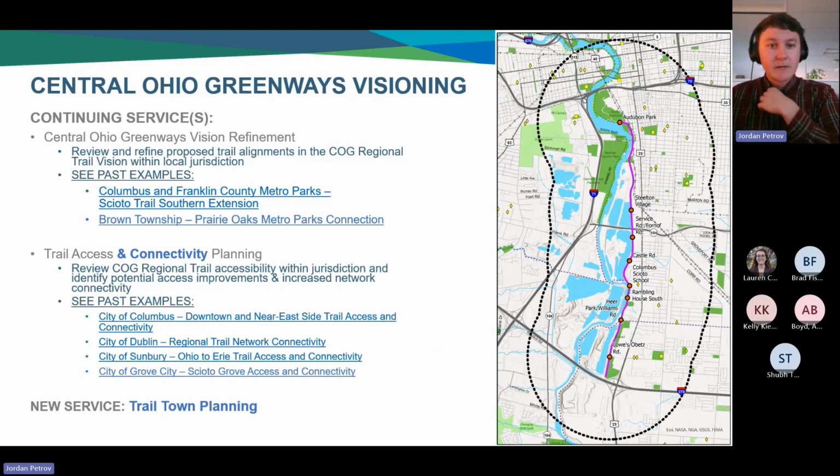So that was moved from a previous alignment based on a number of factors and engagement with different stakeholders. Another service within this category is trail access and connectivity planning. So this is a little bit of a larger scope, looking at a community's connectivity to the Central Ohio Greenway system. So their local network connectivity to a Central Ohio Greenway. We've done a lot of work within this study recently. So this really gives us an opportunity to look at how we can maximize a community's access to trails and parks, and take a network connectivity approach to that.